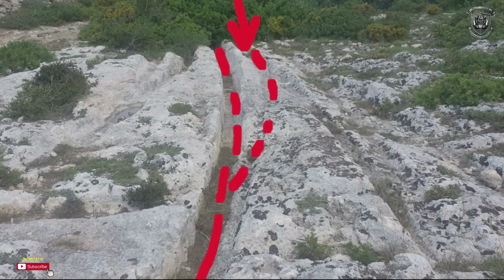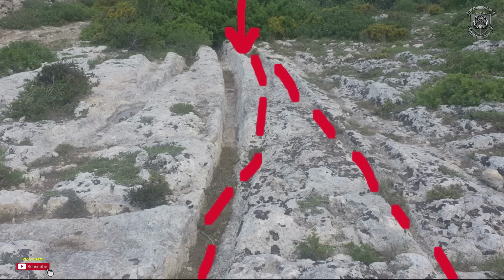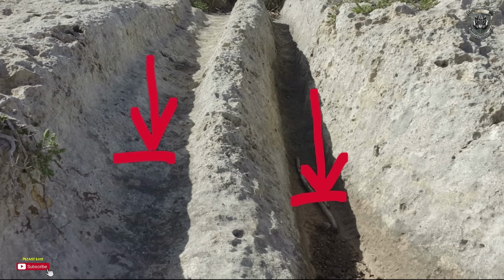Now, another thing you can see coming from above to below is these two. So this arrow, you can see that it actually goes straight into this mark here. So these two meet up and then continue down. Now, follow the red dots. They're not symmetrical either, so they can't be cart ruts. These are definitely not symmetrical.